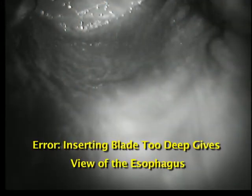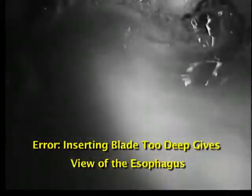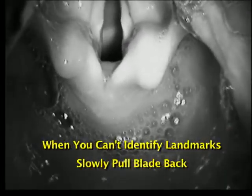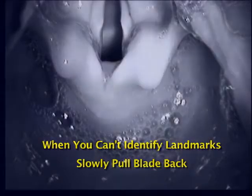It's quite possible to insert your blade too deep and into the esophagus. If you can't identify landmarks, slowly pull the blade back as you watch. Often the glottis will drop into your field of view.